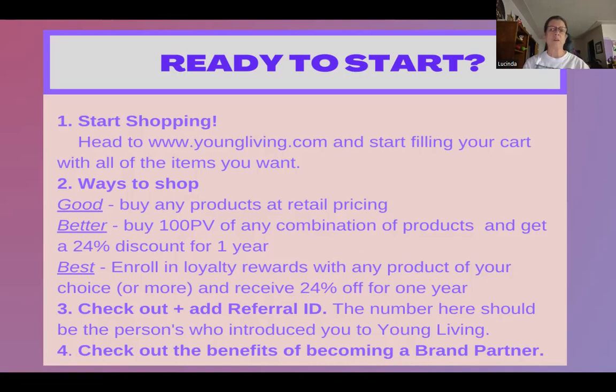So there are so many more products that I could have had in the presentation, but I didn't want to have you here all night looking at all the products. So go to the website, research the items, and just know that if you see a product that's between $20 and $25, it should come out to under $20 with the 24% discount.